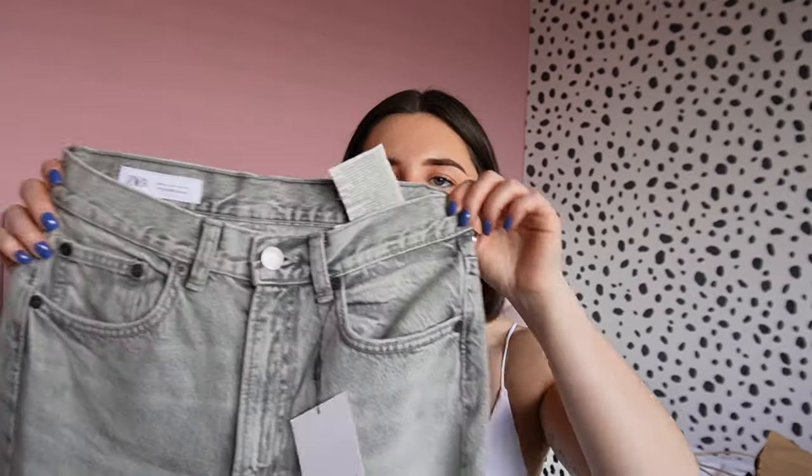No. I should have just queued up and tried them on, because the Zara near me is not that near. It's about a 40-minute drive away. So I'm going to have to go back, which is a bit annoying, but it's okay. But anyway, yeah, they're really nice.